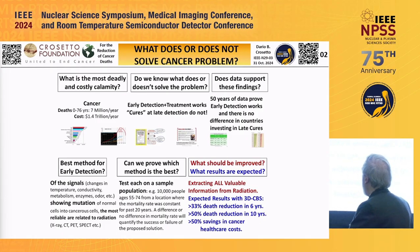So let's look at the data of below 74 years of age, and cancer is the most deadly and costly calamity, $1.5 trillion per year. Do we know what it does or not? Yes, we know, okay? Does data support this finding? Yes, we have a lot of data that early cancer detection, and this is the comparison among countries, okay?